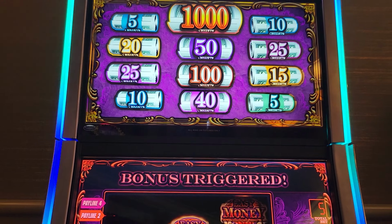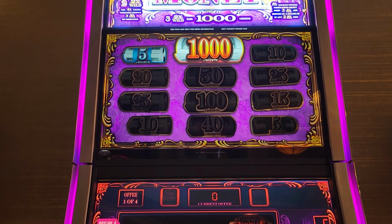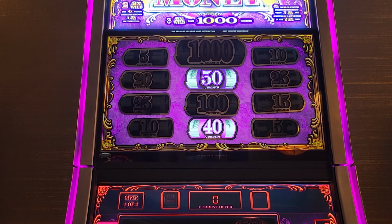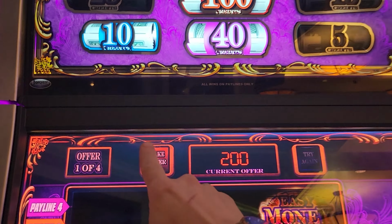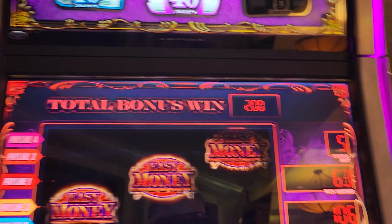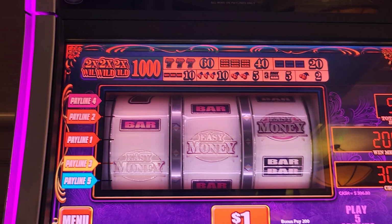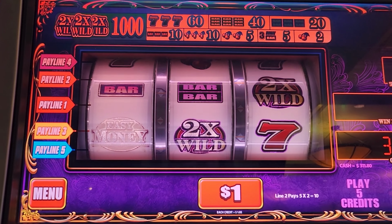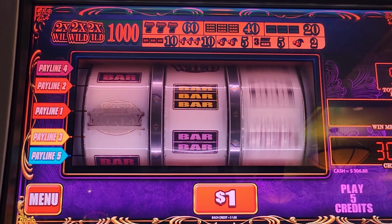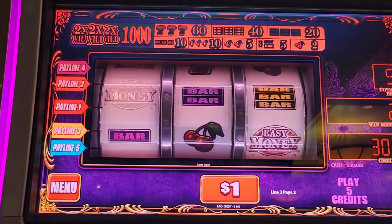Bonus! Let's go. Some money, big money, big money, first big money. First offer. 200. Yep, we're taking that. At 200 on that one. Easy money! That was easy money, thank you. Give it to me one more time. All right. Walking away a winner.